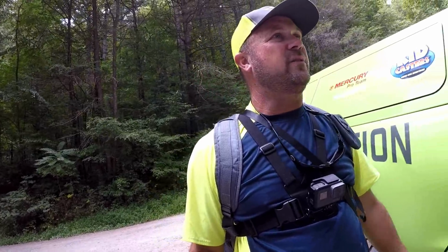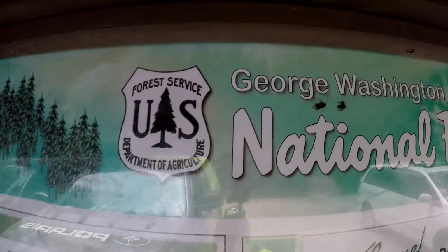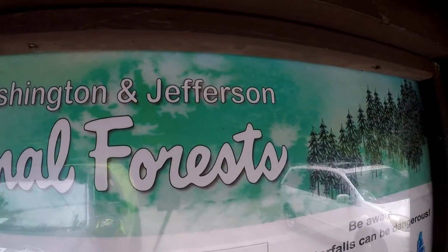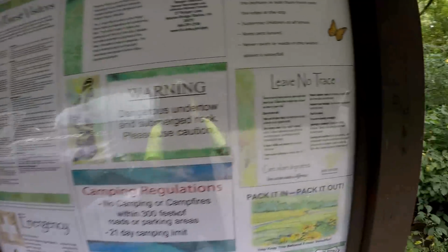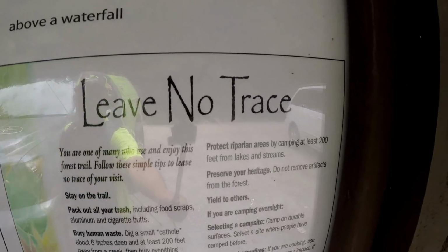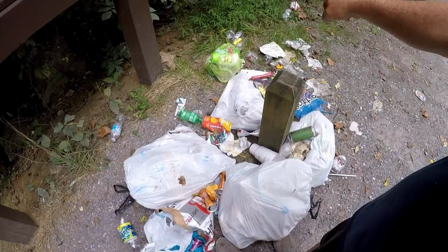Alright, so now that we've got everything where we need to be with our rods and our tackle and everything, George Washington and Jefferson National Forest. Now, first thing I see when we get here, read a little bit about it, check this out. Leave no trace. Leave no trace. And I look below me, and we got all this trash.